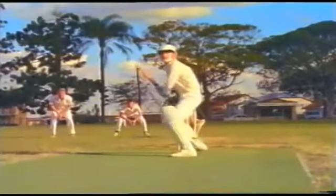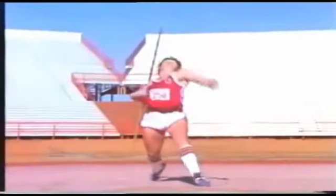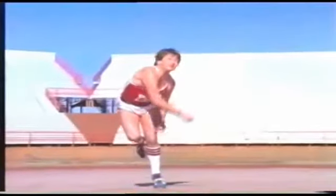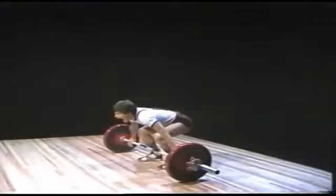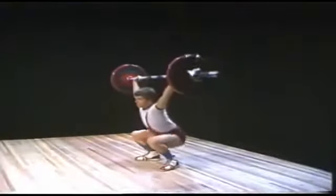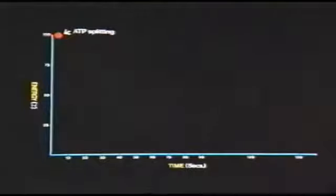Some sports require only a single explosive movement. The energy for this single movement comes solely from the breakdown or splitting of the ATP already stored in the muscles. If we plot a graph of the duration of maximum effort against the percentage use of the various pathways, we see that these very short duration explosive activities rely totally on ATP splitting.